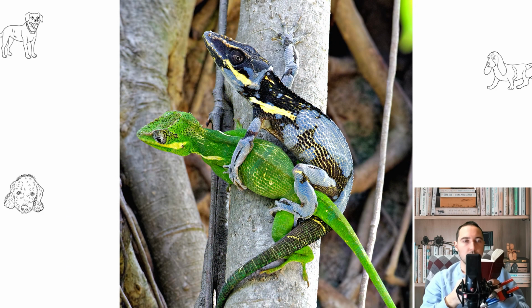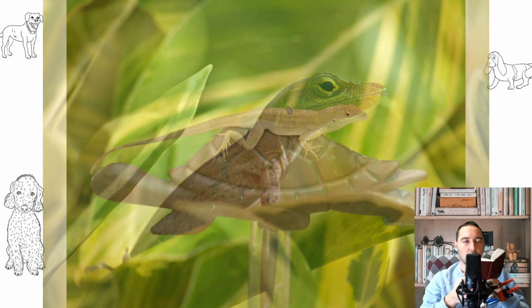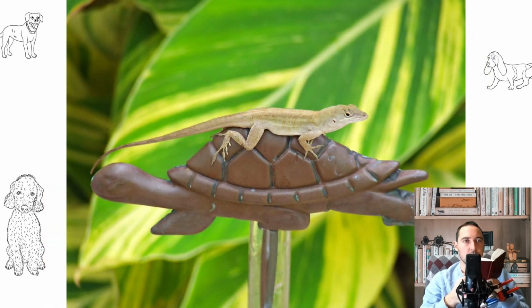To create humidity in the terrarium, it must be regularly sprayed. This will enable the anoles to quench their thirst, and it can be used to fortify them by adding a number of vitamins to the water: A, E, D, and B complex.